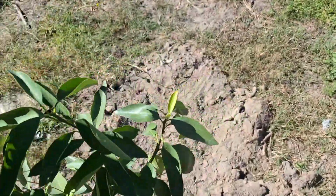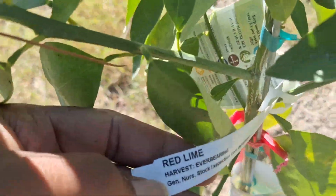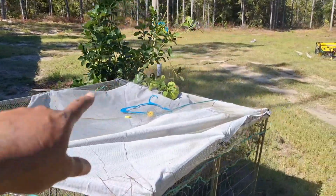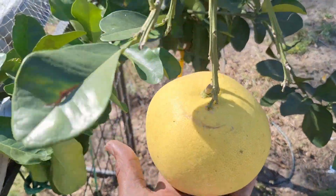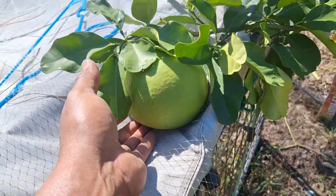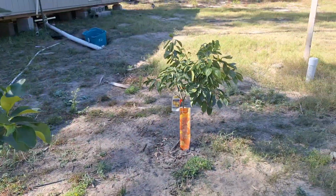So we got a red lime right here. Got the PAM 3.0, or 2.0, I should say. PAM 2.0 is still holding fruit. Still holding palmetto. Got one right here. So we're gonna sit and watch. Orange tree still surviving.